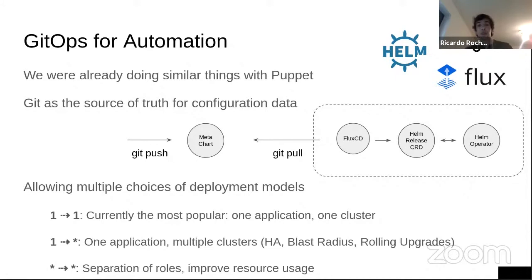There are some more implications here. You have to have very well-defined role-based access control if you want to run multiple applications and multi-tenant workloads in the same cluster. It's a bit trickier, but it gives you a much better resource utilization.